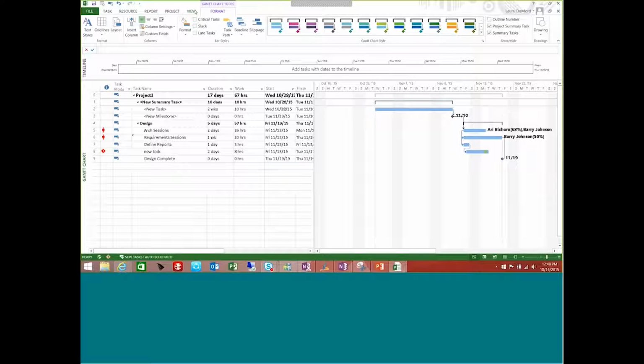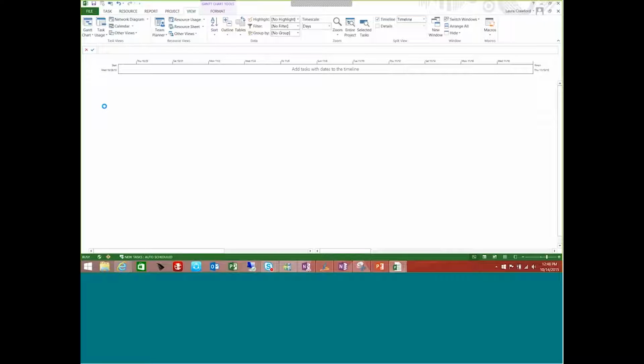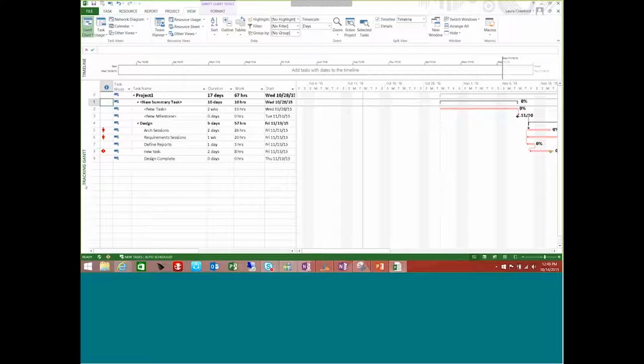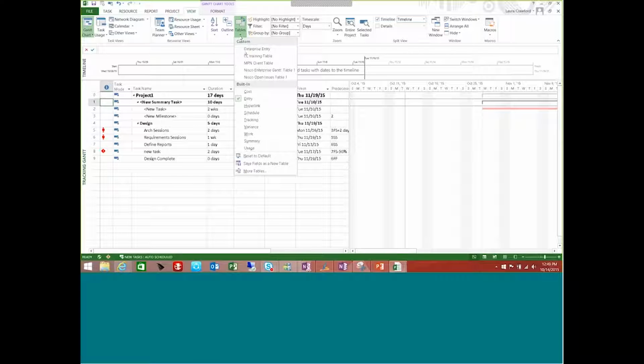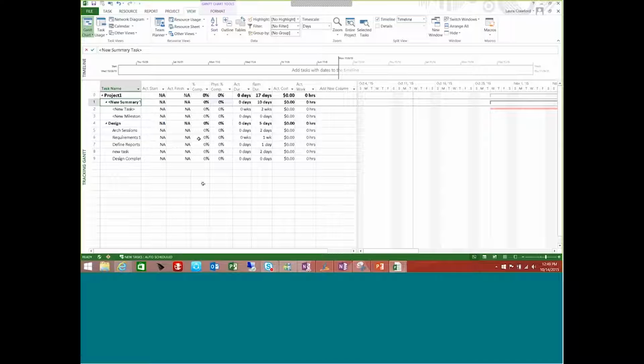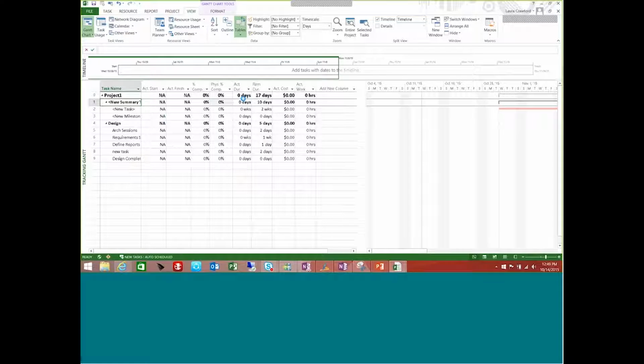I actually have another view that I prefer. Instead of using the Gantt chart, I like to use a tracking Gantt. A tracking Gantt will display my critical tasks. So if I had non-critical tasks, they would show up in blue. Anything that's critical would be in red. That, again, is a tracking Gantt view. This is a default view that's in here with Project. And also I could apply a different table if I wanted to. I could apply a tracking table as well, so I can see where I am as far as percent complete. So, a tracking Gantt with a tracking table. I'm going to go back to the entry table because that's the default table.